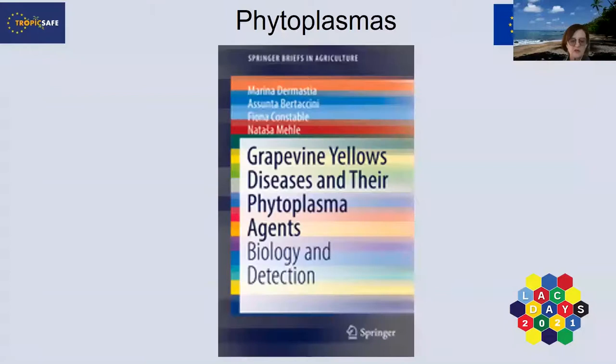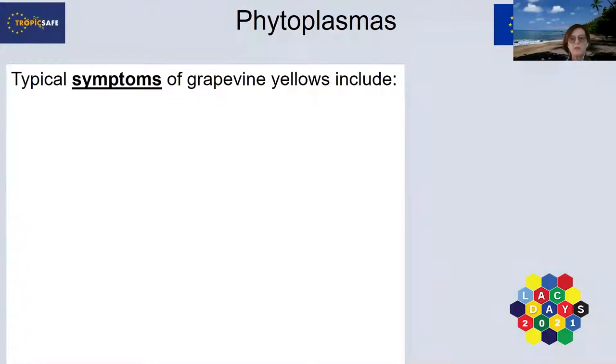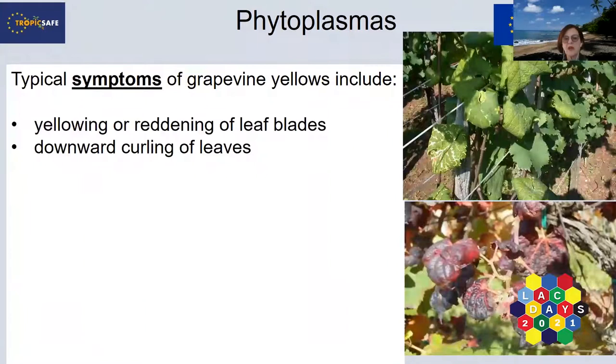In our research in this TROPICSAFE project, we are very much focused on grapevine yellows diseases caused by phytoplasmas. And in TROPICSAFE, I am a coordinator for all grapevine yellows developing protocols. Phytoplasmas have really specific symptomatology on grapevine. The symptoms include yellowing or reddening of leaf blades, but this depends on the cultivar of grapevine. So those symptoms are yellowing on white varieties and reddish on red varieties.